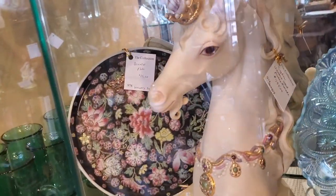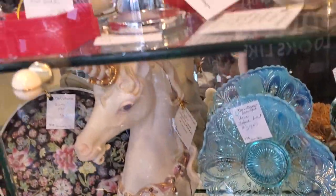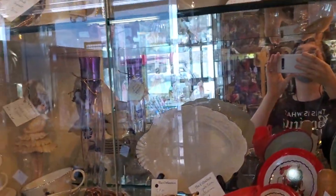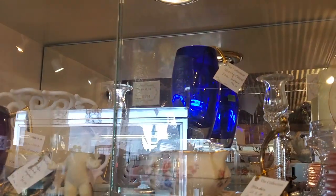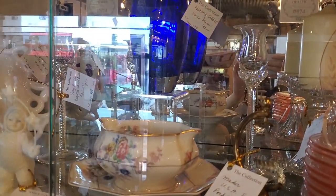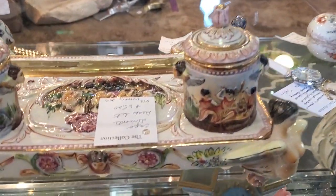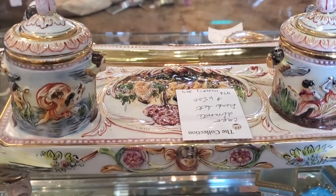So anyways, next we saw this large unicorn. It was $795. I'm sure my daughter will see this and say, "Mommy, why didn't you get that for me?" And I'm like, I wonder, maybe because it was so expensive. I mean, it was really intricate, but anyways, next we saw this Capodimonte inkwell.